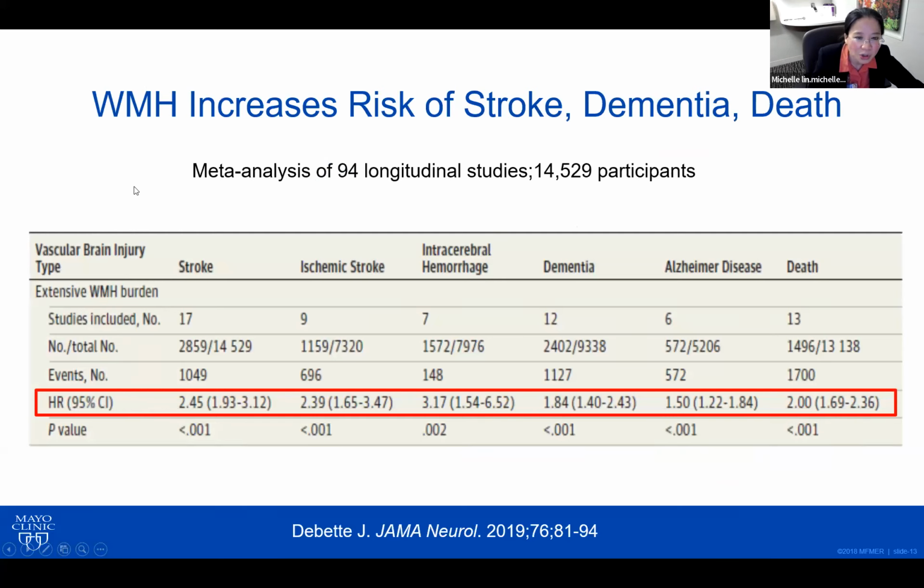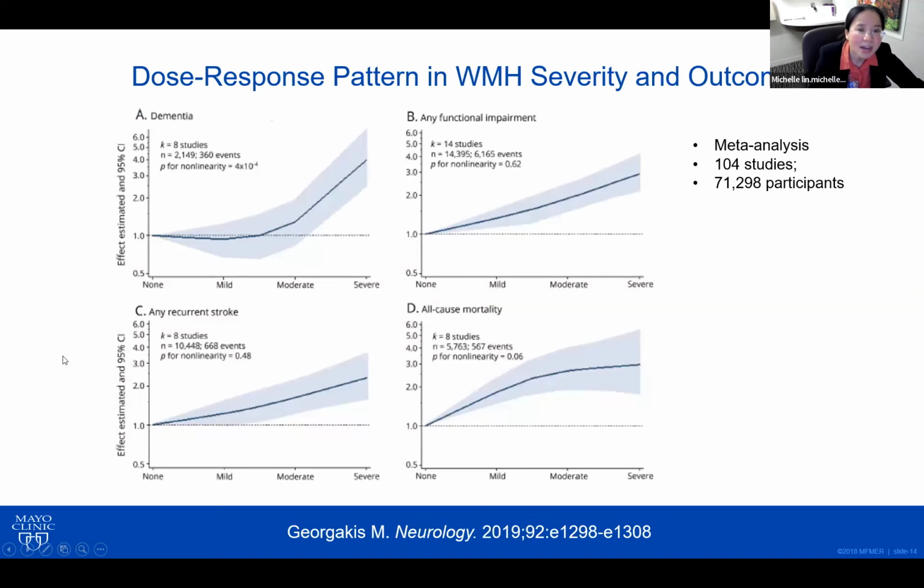So here are the numbers to back up that figure. Here's a meta-analysis of nearly 100 longitudinal studies involving about 15,000 patients, with the outcomes of stroke, ischemic stroke, hemorrhage, dementia, Alzheimer's, and death. They looked at patients with extensive white matter disease, and the hazard ratio for stroke is about 2.5. For hemorrhage, it's about 3.2. And there's a dose dependency to the severity of the white matter disease.